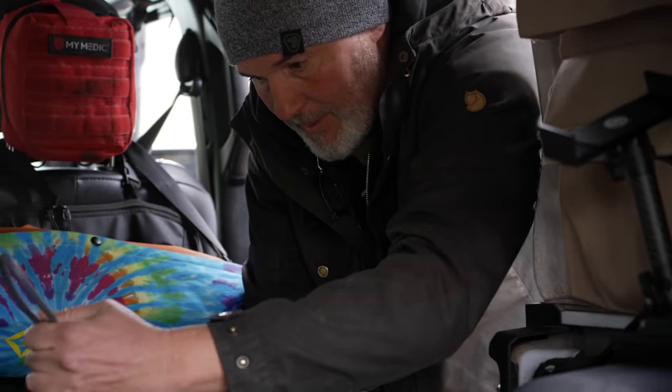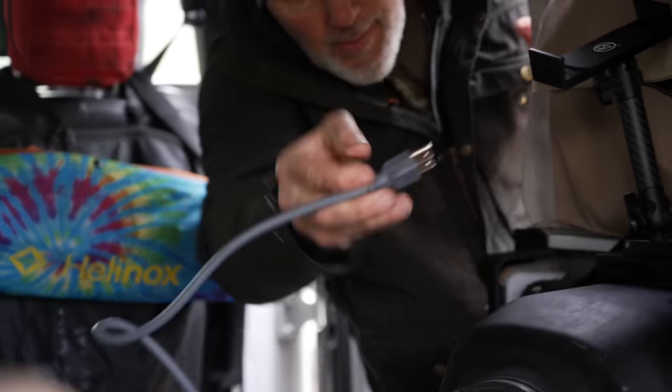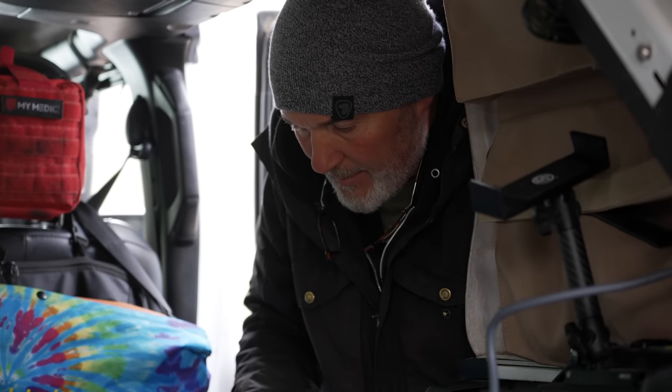I'm just going to set it up here temporarily. And then we're going to plug it in here. That's it. I think I'm going to pull out my app and see if we can connect to the satellite and get some signal.